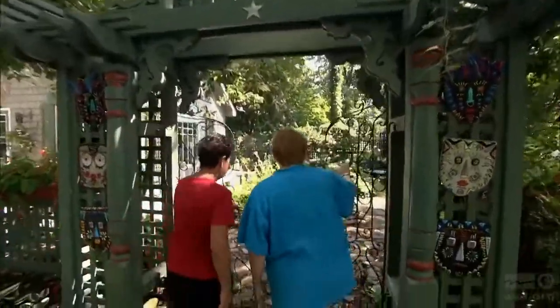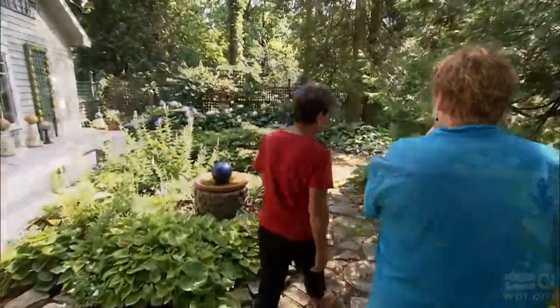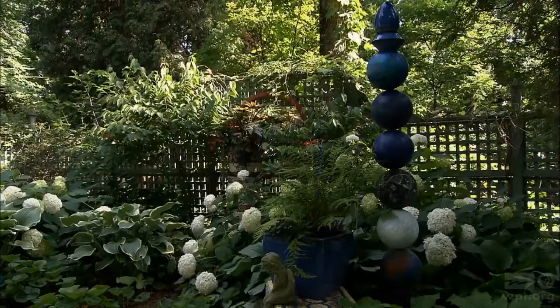So come on in. This we call the Green Lattice Garden. Beautiful. Now, I see another sense of continuity. I'm seeing bowling balls everywhere. I do like bowling balls, too, and found objects everywhere, too.